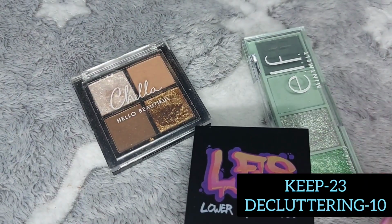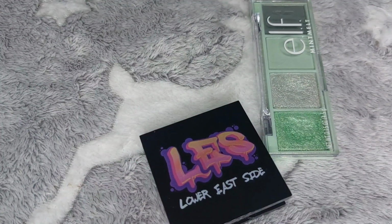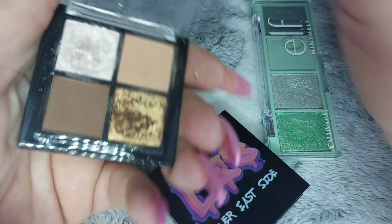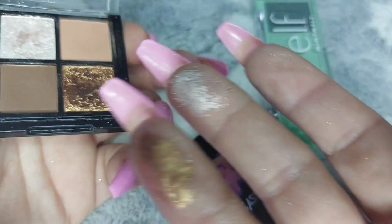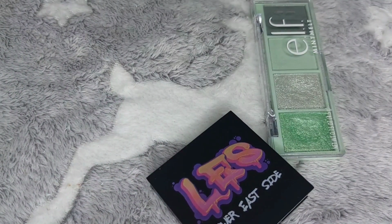All right, I do have these 3 little baby palettes. Cella, hello, beautiful. This one I am going to go ahead and keep. I really do like these shades. So I'm going to go ahead and hold on to this one. Beautiful shimmers. The mattes are wonderful. So I'm going to go ahead and hold on to that.